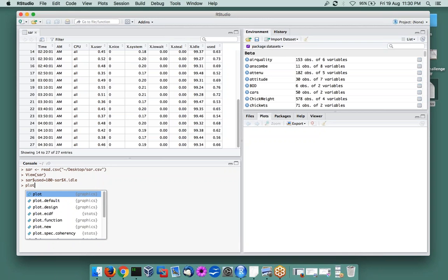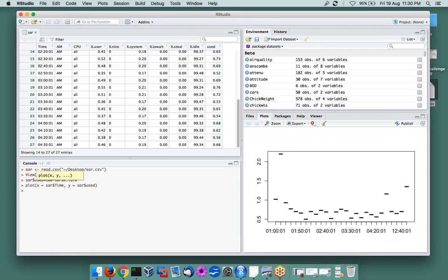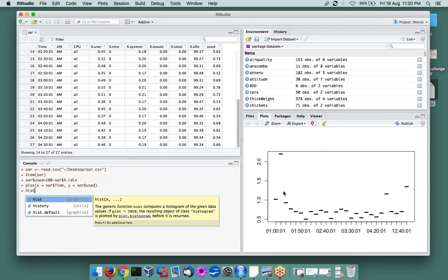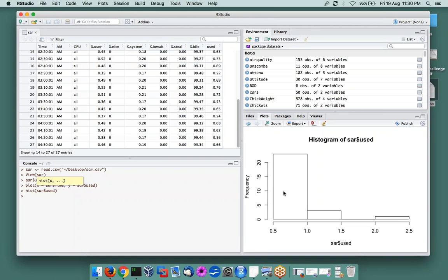I can plot it. I can say plot on x-axis, give me, let's say, sar$time. I want to see at what time my cluster had what kind of a load. sar$used. See, so it is giving me a representation here in the graph. I want to see the frequency. I want to see which nodes were having high utilization, how many times. I want to see a frequency. By default I can do hist, histogram gives me a frequency. I can do sar$used, right?